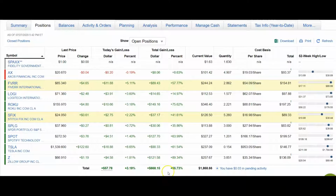Last but not least, the total growth that we've had in this portfolio has been 55%. That's just starting from March 20th of 2020, and it is now July 27th of 2020. That's a total gain of $668.15. I don't expect things to continue being this good because, as time plays out, we'll have down markets, we'll have up markets, we'll have winning and losing positions, and hopefully this number will stay above the average stock market return, which is around 10%. And I'm confident it will. In all my other accounts, I'm well above that.